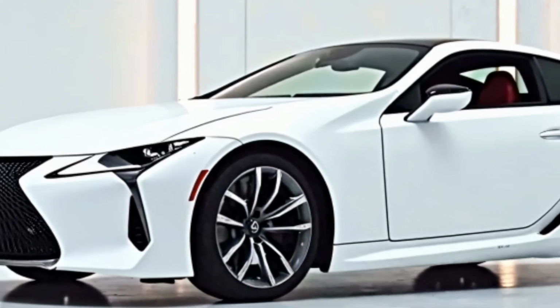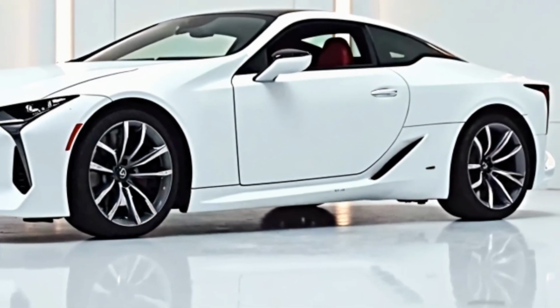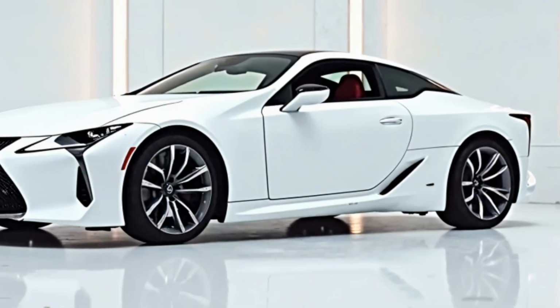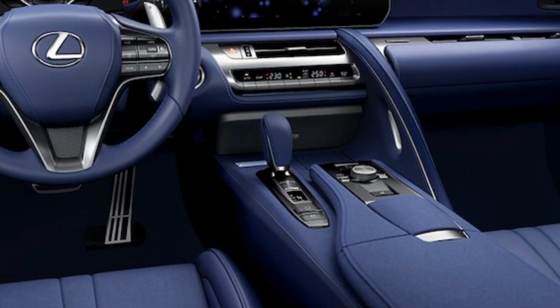Additionally, the 2025 LC 500h with the Sport package now includes a carbon fiber scuff plate, adding a touch of sporty elegance to its interior.